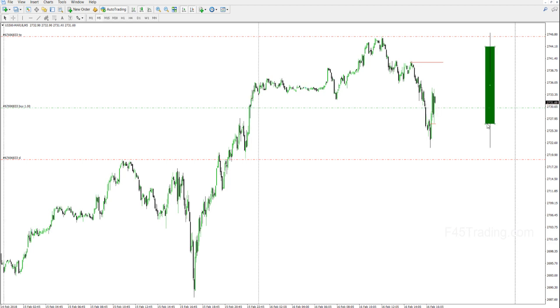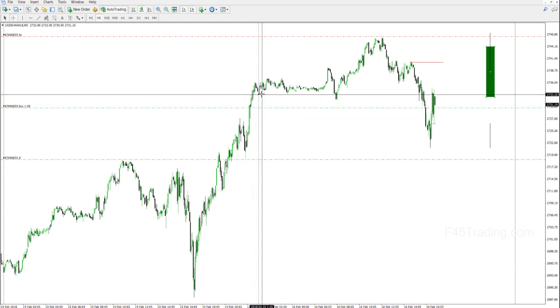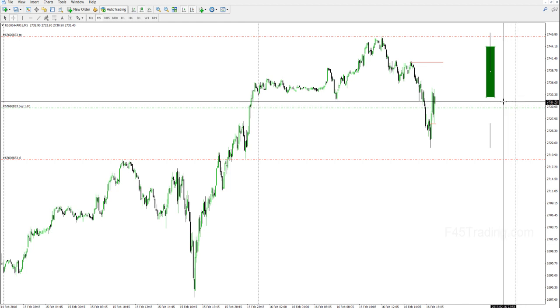So we actually opened right here, okay? Friday's trading opened right here. So I'm just going to bring this up just a little bit, right about there, okay? It wicked straight down to the low right here, okay?